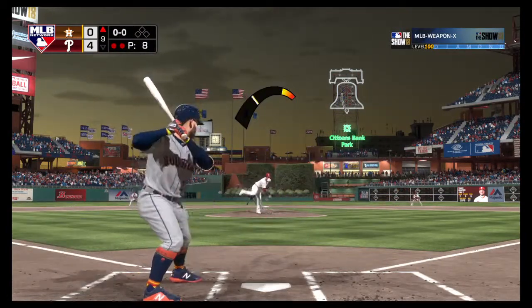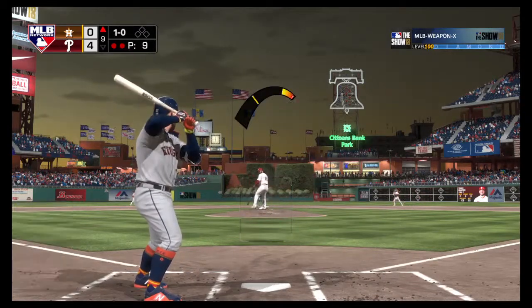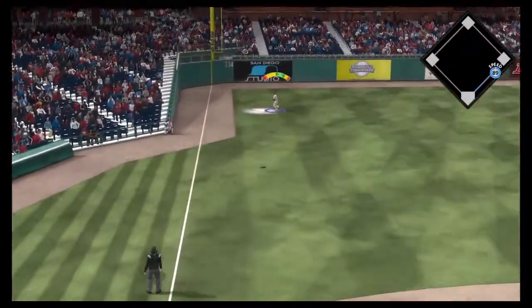Ready with the first pitch. Here it comes. And a breaking ball stays outside. Fly ball right down the line in left. Hoskins waits on it.